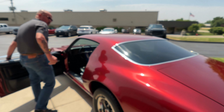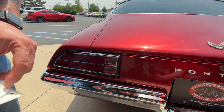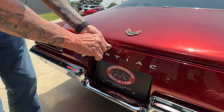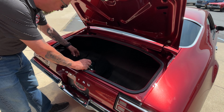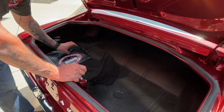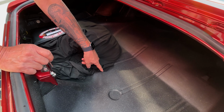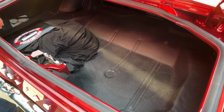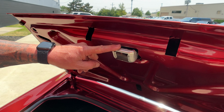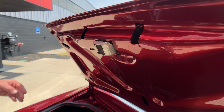I'm gonna grab the key here. We'll open up the trunk. Now, I suggest whenever you buy any car, make sure you open up the trunk, check out inside the trunk. You can see all the chrome on the back bumpers looking good. Got a couple of fingerprints in the paint, don't worry about that. Now we've got our paperwork here, we've got a nice cover, and look at that trunk floor. Absolutely gorgeous. I mean, it looks brand new. And one of the really cool things is you see they had the latch out when they did the restoration. They definitely spent the time to do that.